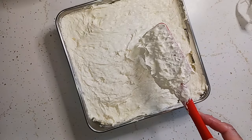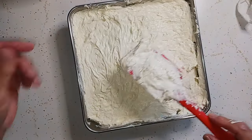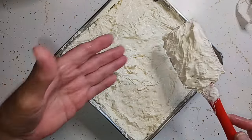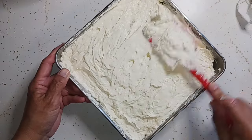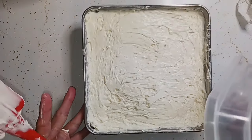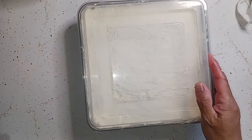I've actually even made it where I had some strawberries, put them in the food processor, almost like a puree, but with little chunks in it. I mixed it in, and it was a no-bake strawberry cheesecake. It was pretty good. All right, I'm just going to cover this up and put it in the fridge. In 3 or 4 hours it should be set, and dig in.